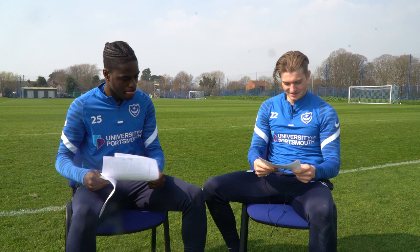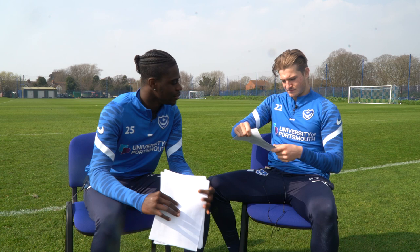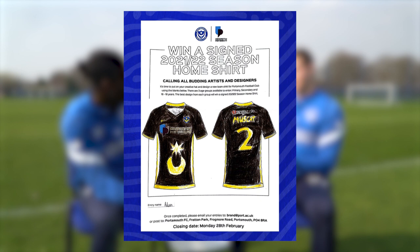I got a nice little kit here. This one is by Adam Muscat. Ooh. Little black and yellow. I'm going to say gold. Gold, I'm saying gold. Yeah. That's definitely gold. I like this big time.